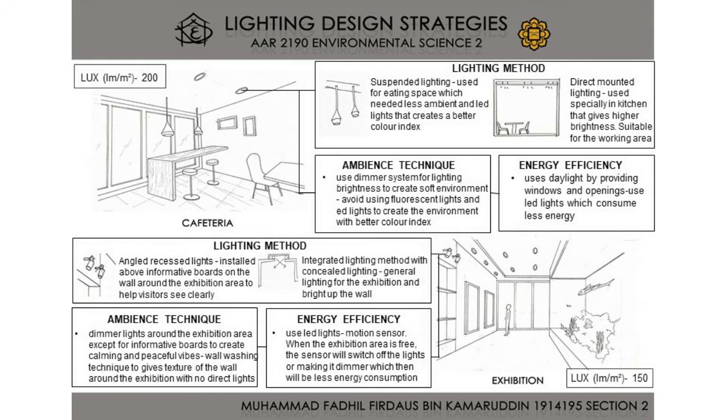Now let's look at the lighting design strategies. The first area is the cafeteria, where the lighting method I will be using is suspended lighting, which will be used for the eating space that needs less ambience, and LED lights that create a better color index. The next lighting method is direct mounted lighting, used especially in the kitchen, which gives higher brightness and is suitable for the working area.